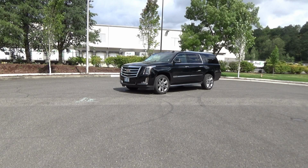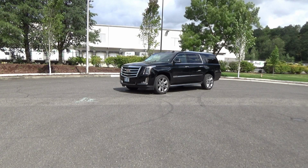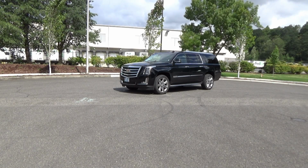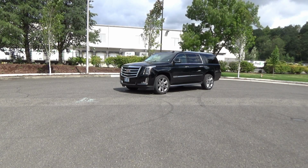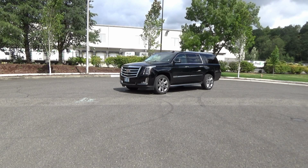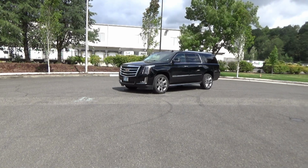It's nothing drastically different between this and the Suburban, is what I thought before I even drove this car. But from driving a Suburban and driving this, it's completely different. It's a luxury vehicle, and I'll get into how things are different later on in the video.